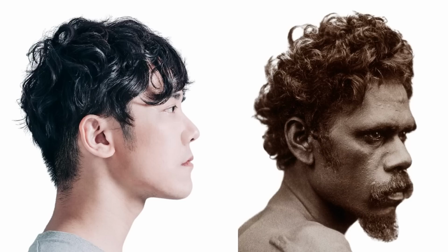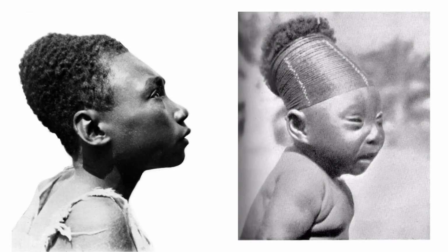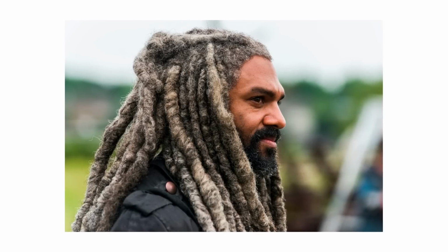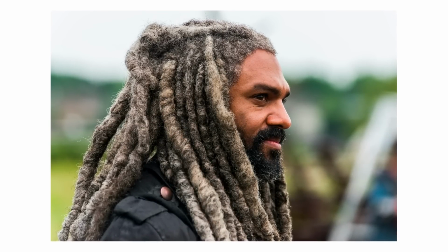Some skull shapes, like the Australoids, might have a more pronounced brow ridge, while others, like the Mongoloids, might have a subtler one. Culture and environment can also have an impact. What you eat, how you exercise, and other lifestyle choices can affect your brow ridge. And some cultural practices, like head binding, can shape it in unique ways. In the end, it's the combination of all these factors that make the brow ridge so fascinating and diverse.